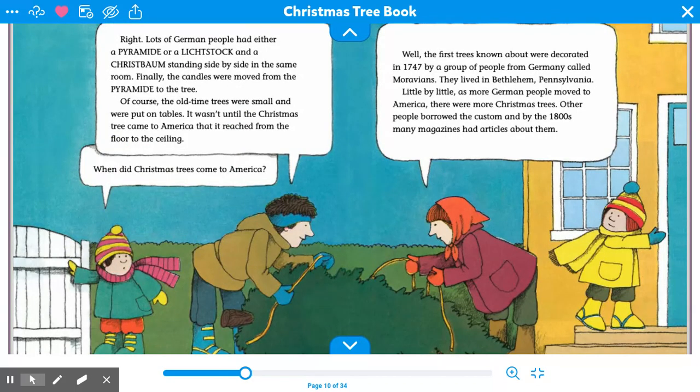Right. Lots of German people had either a pyramid or a Lichtstock or a Christbaum standing side by side in the same room. And finally, the candles were moved from the pyramid to the tree. Of course, the old-time trees were small and put on tables. And it wasn't until the Christmas tree came to America that it reached from the floor to the ceiling.